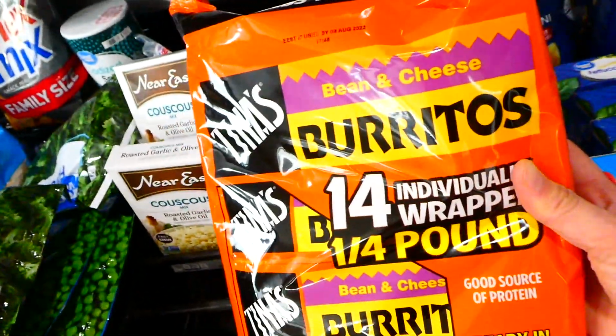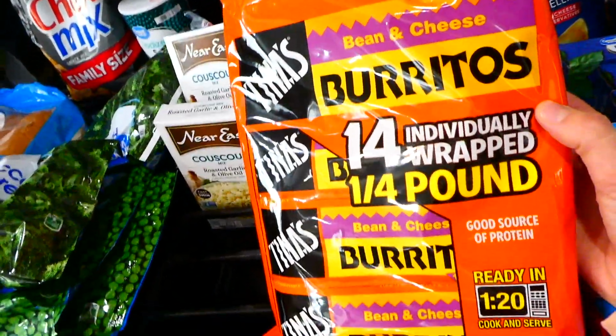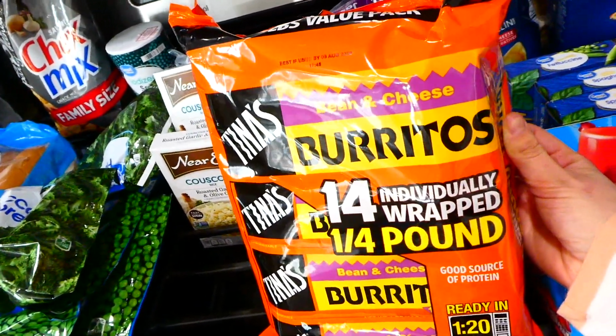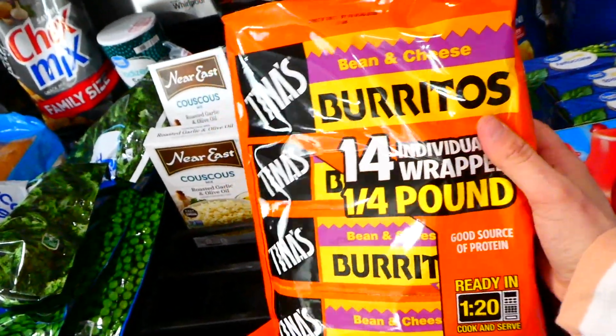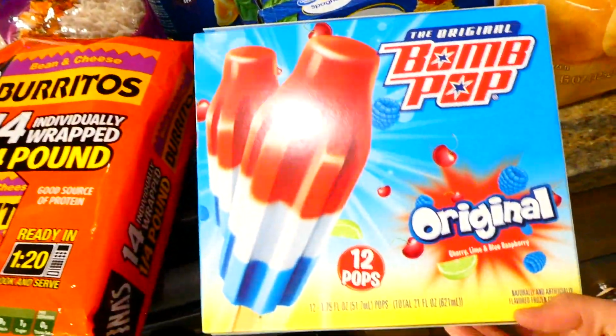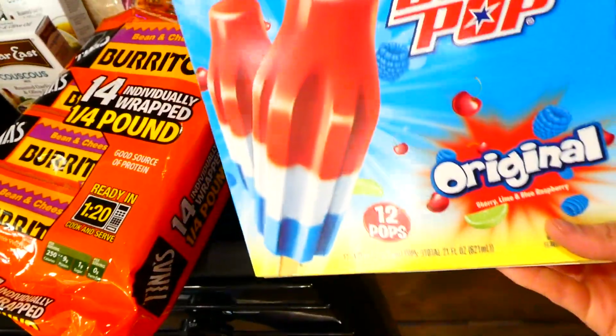I've actually never picked up these Tina's burritos before, but I thought they'd be a great little lunch or whatever. My husband loves bean and cheese burritos, so those are mainly for him. This was definitely an impulse purchase, but hey, why not?